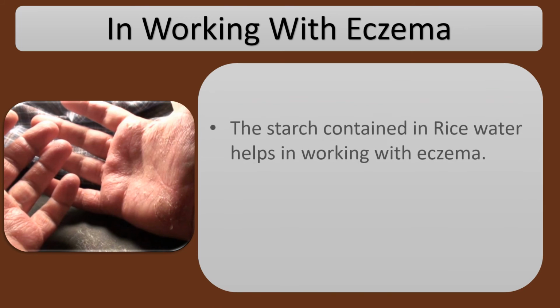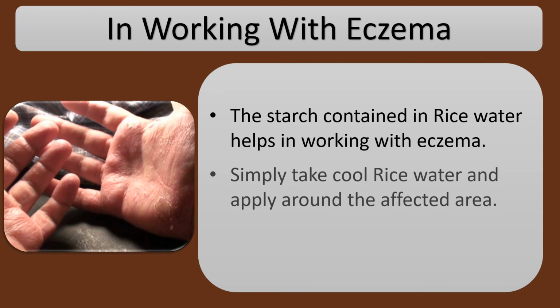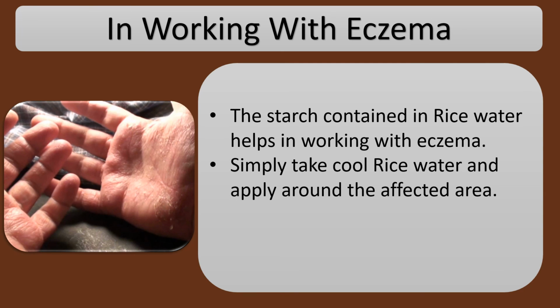In dealing with eczema, the starch contained in rice water helps. Simply take cool rice water and apply it around the affected area. Regular application for a couple of days will treat eczema.